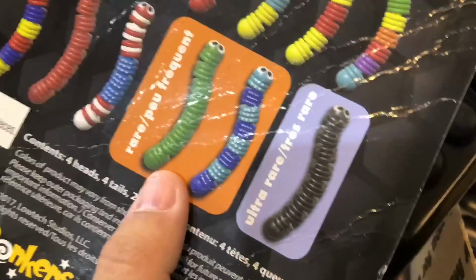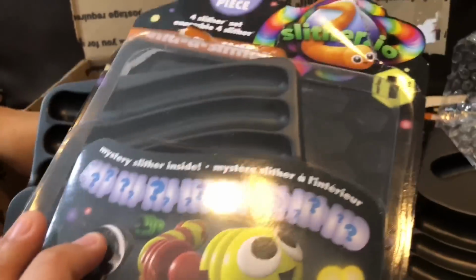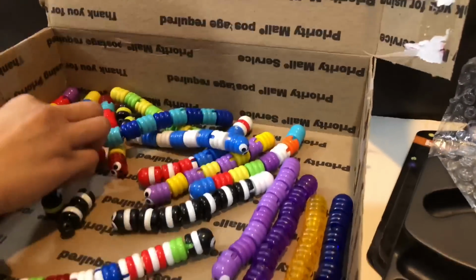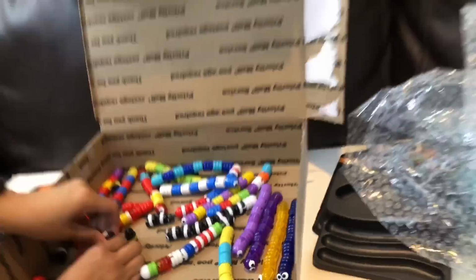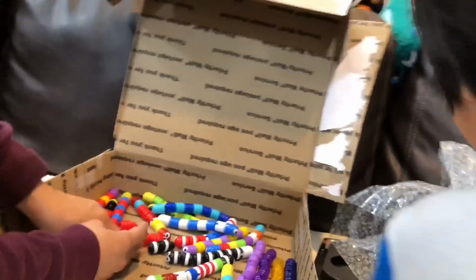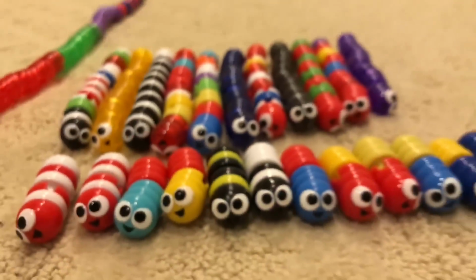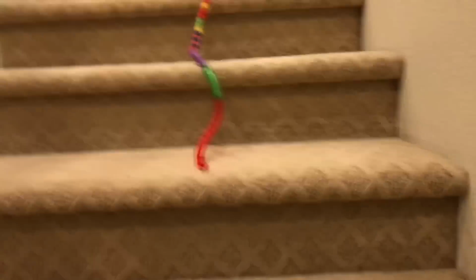Oh my gosh. So we have everything. All our Slither dreams have come true. We have all of the Slither sets, all of the exclusive. They're true now. Thank you. Say thank you to Bonker Toys. Thank you, Bonker Toys. Awesome. We made our Slither dreams come true. Thank you to Bonkers. All right. Look at the last Slither snacks.